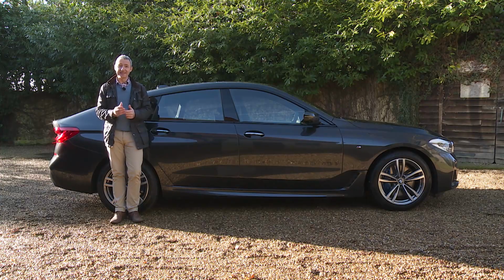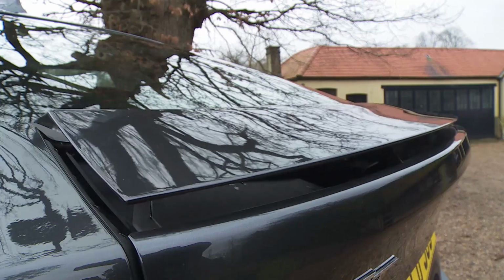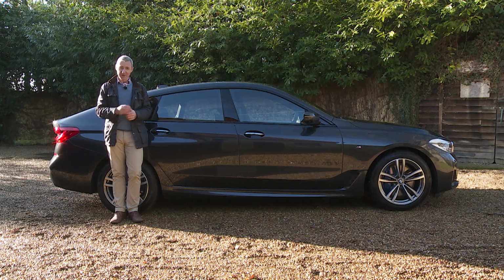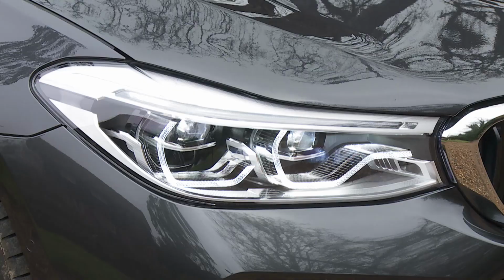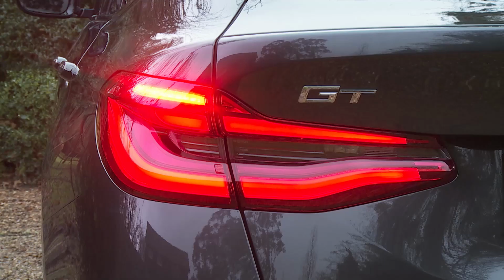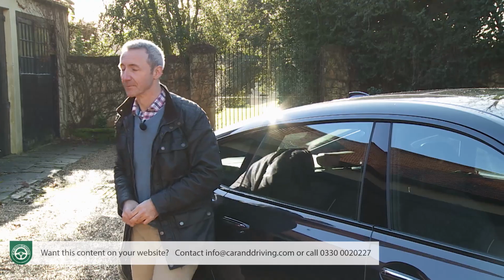Other standard 6 Series Gran Turismo inclusions with base SE spec run to Dakota leather upholstery, an active rear spoiler and digital cockpit virtual instrument dials. As for commoner luxury features expected as standard at this price point, well, you get 18-inch alloy wheels on SE variants, plus metallic paint, auto headlamps and wipers, LED front fog lights, front and rear park distance control sensors, LED brake lights, chrome tailpipes and a Category 1 alarm.